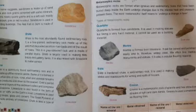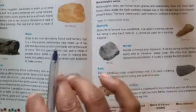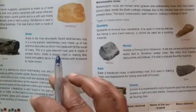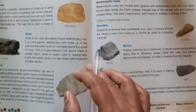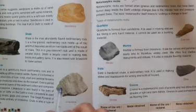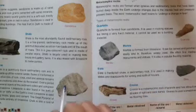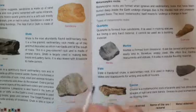How are metamorphic rocks formed? Do you know? Metamorphic rocks are formed when igneous and sedimentary rocks that have been buried deep inside the earth undergo changes due to the intense heat and pressure present there. The word metamorphic itself means to undergo a change in form.